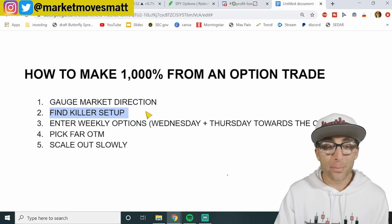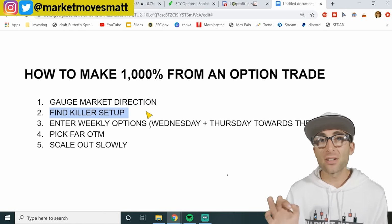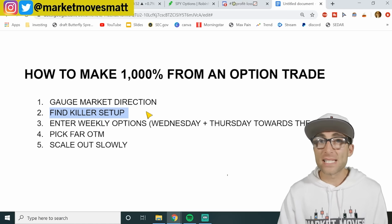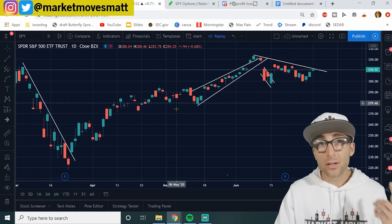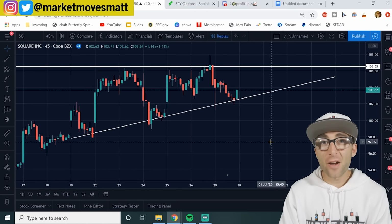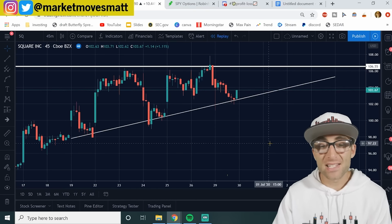So let's move on to number two, find a killer setup. What does that look like? How do we make 1000% from a setup and what setups work best? Great question. So let's go to SQ. Perfect example, and we'll show you the chart that ran that produced this 1000% return.